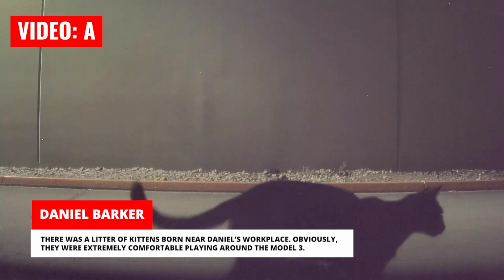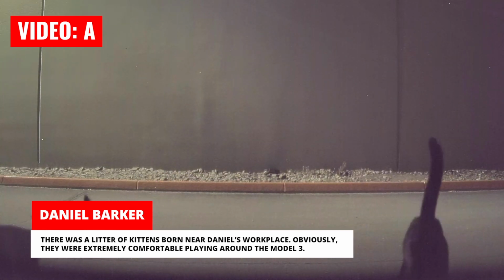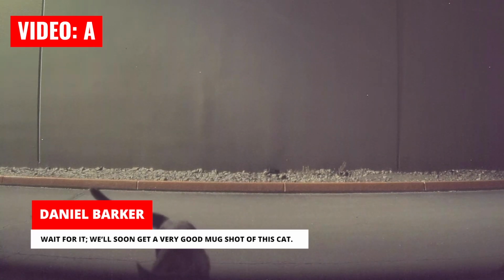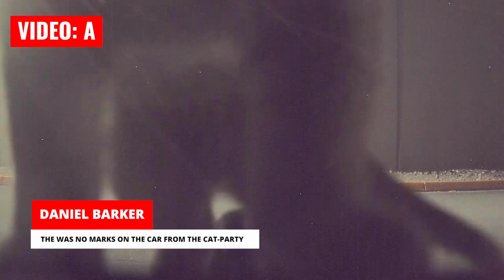There was a litter of kittens born near Daniel's workplace. Obviously, they were extremely comfortable playing around the Model 3. Wait for it, we'll soon get a very good mugshot of this cat. Don't worry, there were no marks on the car from the cat party.